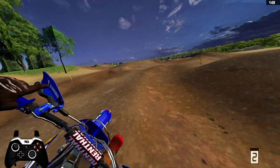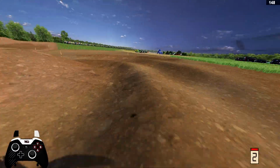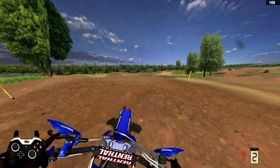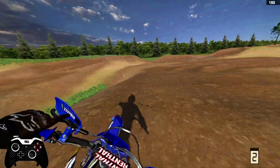This track isn't probably the best for testing because it's kind of slow, kind of tight, but what we got to work with... Oh, okay. Did you guys see that? I got on the brakes kind of hard and the front tucked and then it hooked kind of underneath me. That was interesting. Alright, I think I've seen enough on these.